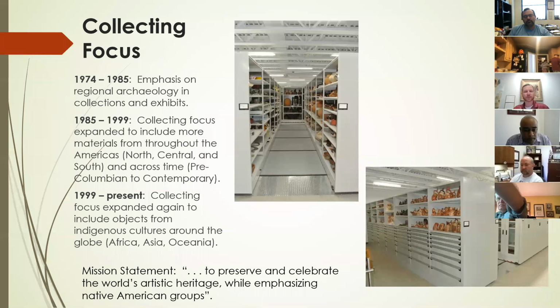So by the time we get to 1999, and this kind of coincides with that first major expansion I mentioned earlier, the collecting focus sort of shifted again. By this point in time, we had made the decision to acquire the cast skeleton of the Acrocanthosaurus, and that was definitely outside of what we did.